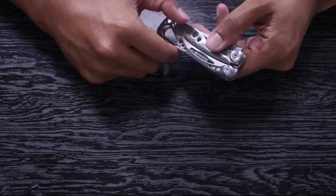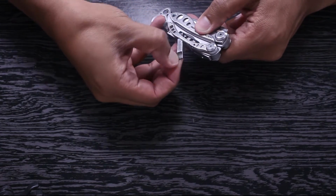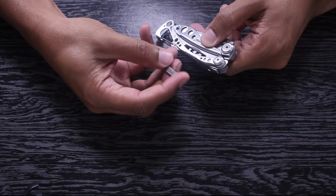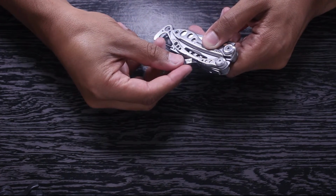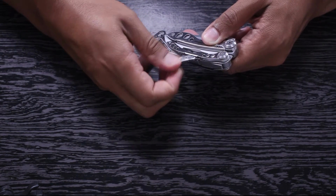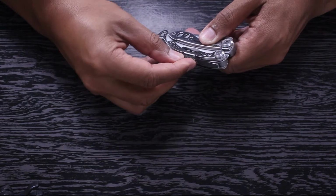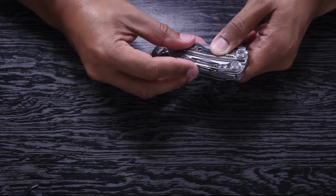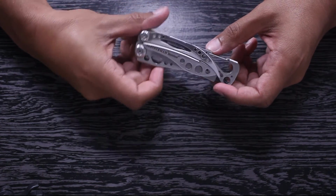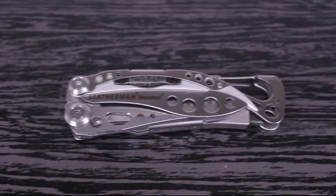And then in the frame over here, you've got another bit, which is your flat screwdriver. If you are someone in a mechanical industry, you will know what a small flat is. This does not take the place of your small flat. Very close, but not quite. So it is a useful full flat screwdriver, but you will still need your small flat if that is something you use quite often. And that's pretty much it, guys. That's the Leatherman Skeletool.